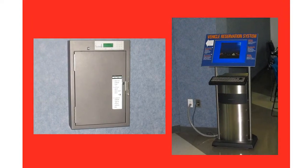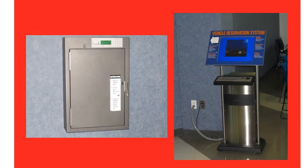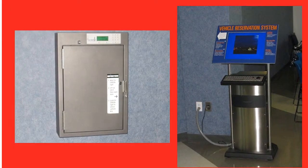So this is the kiosk on the right for signing out vehicles. This is the one at our administration building. On the left is the lockbox that contains all the keys to the vehicles that are in that parking lot. So you walk up to the system, you type in your login, it says congratulations. I will unlock the box now for you for 10 seconds. You have 10 seconds, open the little box. There's a light above the key that you're allowed to take. You turn the key, pull it out, close the box, you're good to go.